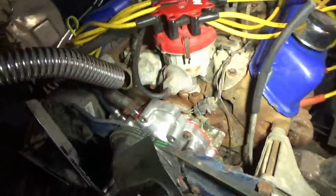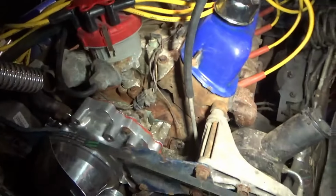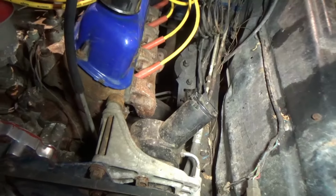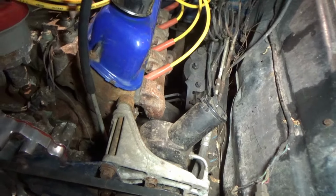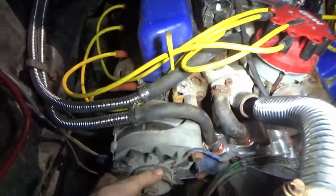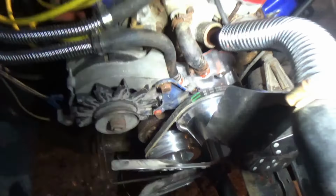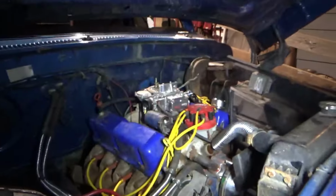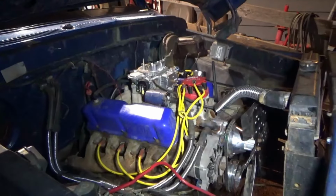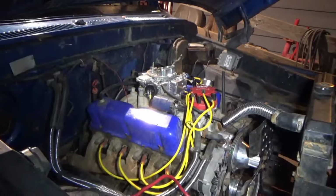This is what we were working on today. We got our water pump in, our pulleys, our power steering pumps back on, our alternators back on, and not tightened up yet because I still need to locate a belt for that. Our bottom pulley is on. Everything looks so much better than it did. There's a pretty sharp looking unit there.